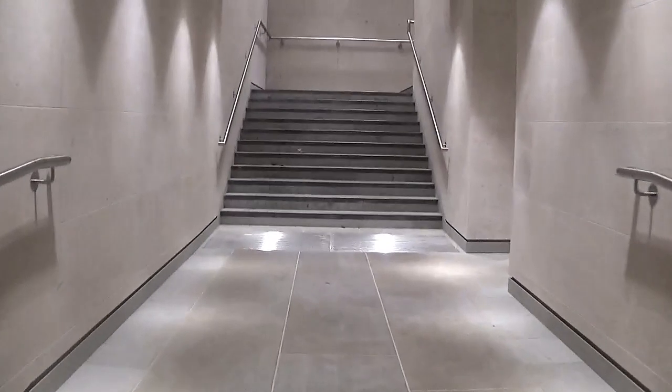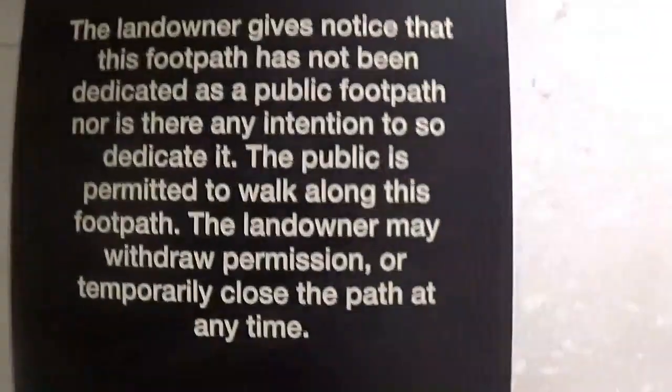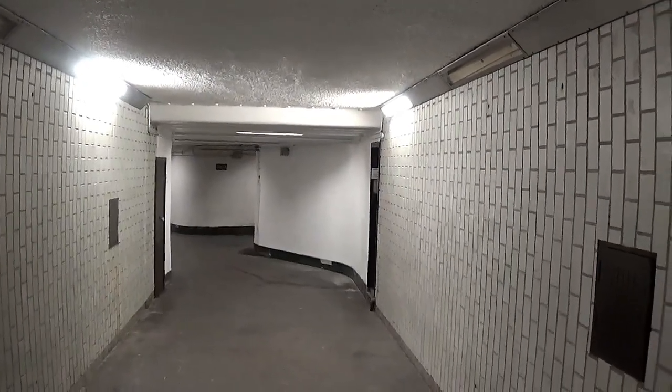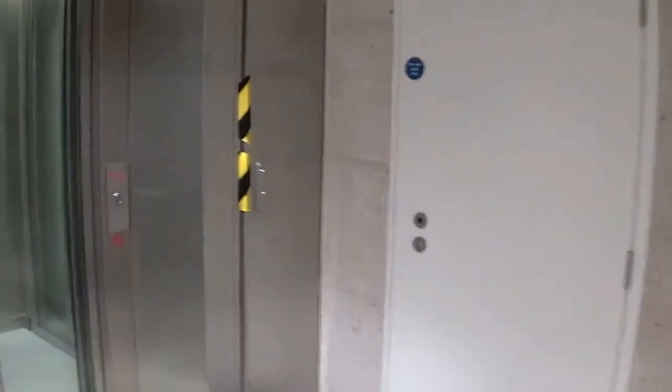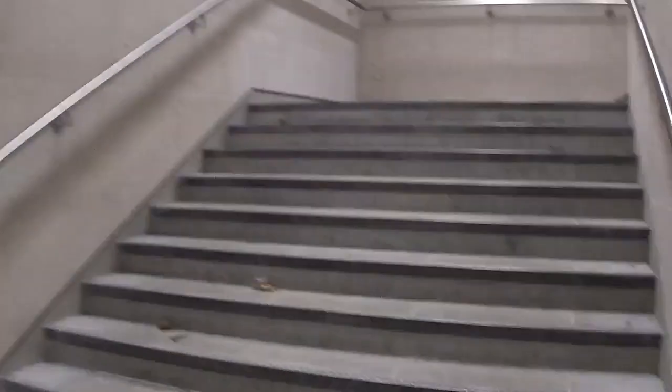So yeah, I think this sign denotes just this bit here. So not that bit, because I would imagine that's actually station property, you know, the TfL, I imagine. One makes assumptions. No, look, there's a lift here. So you can go up in the lift. Yay! Should we go up in the lift? Oh, it doesn't work. Out of order. Access denied.